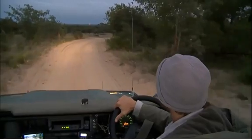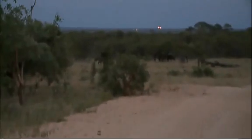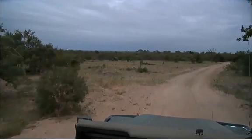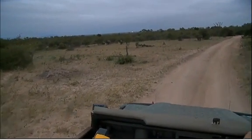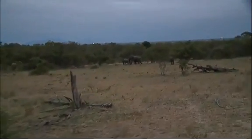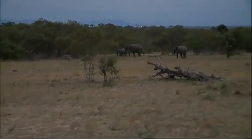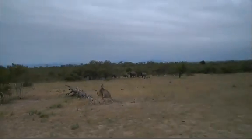I'm guessing that we've got some Ellies early in the morning. There go the Ellies just in front of us. So we've just started our drive with a breeding herd of elephants. So they've probably just come from Sydney's Dam, where we are about to go. See them running off there. So this could very well be the same breeding herd that we saw earlier, or yesterday.